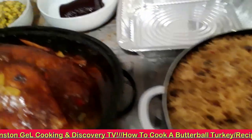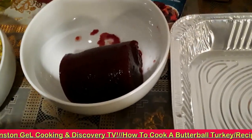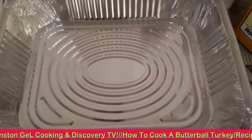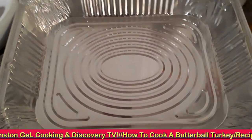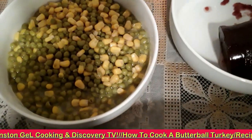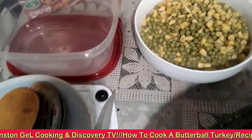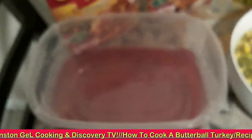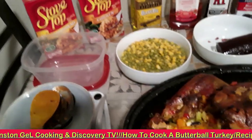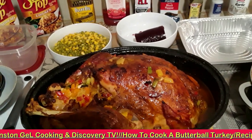Over here I have some cranberry sauce, that will be going into the serving. This container is going to the supermarket to some friends that work in a supermarket, along with some mixed vegetables of corn and peas. And this container will be for my neighbor. So I'm going to start cutting and carving right now.